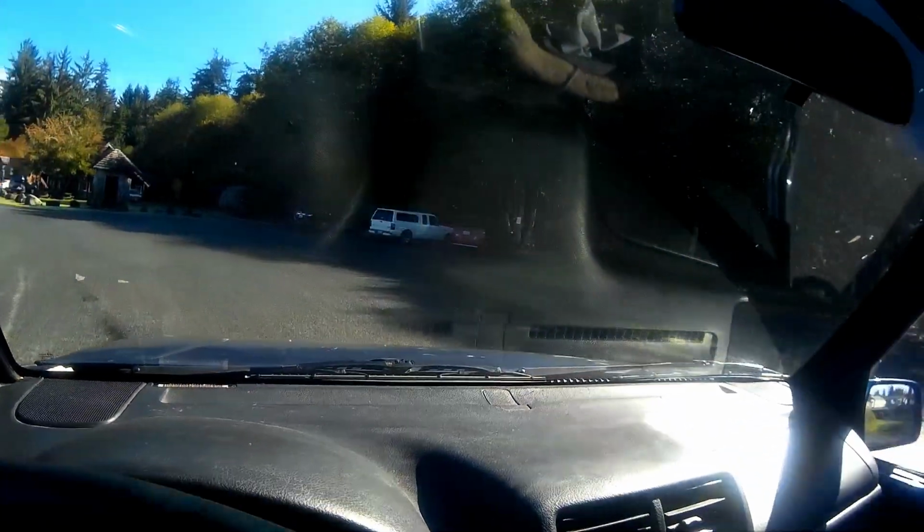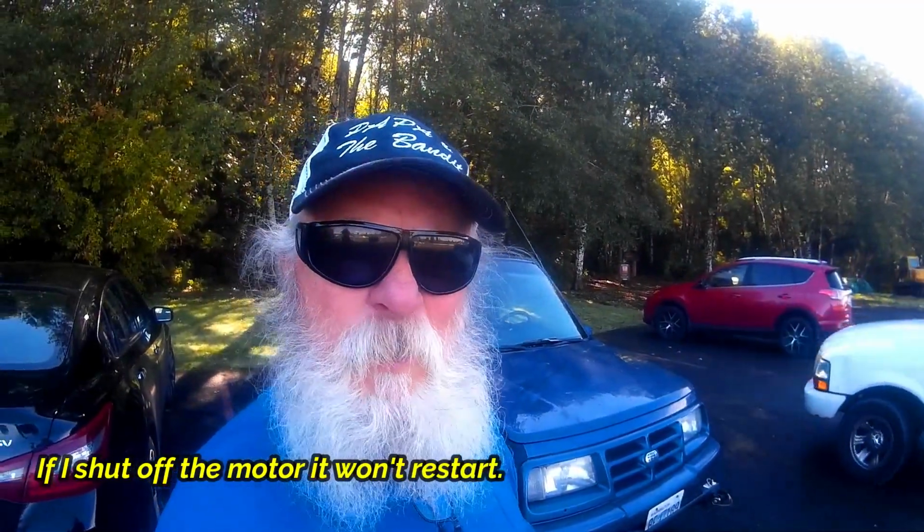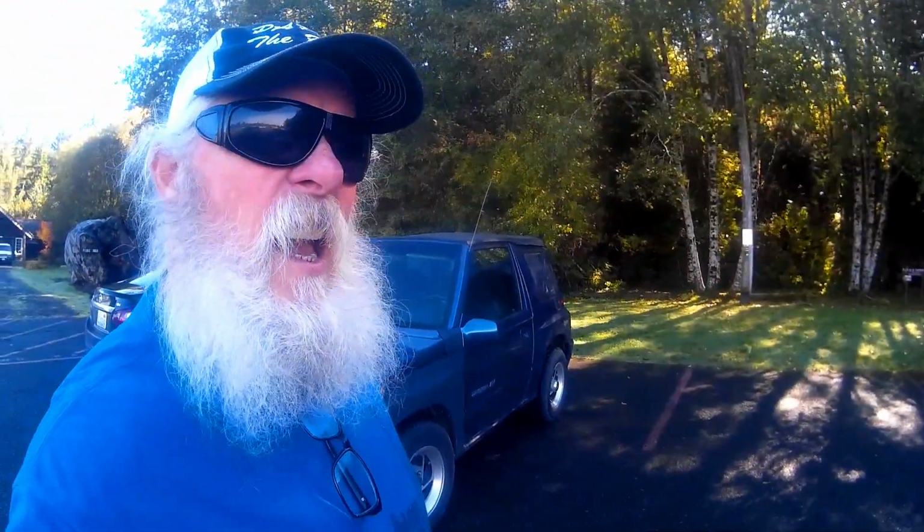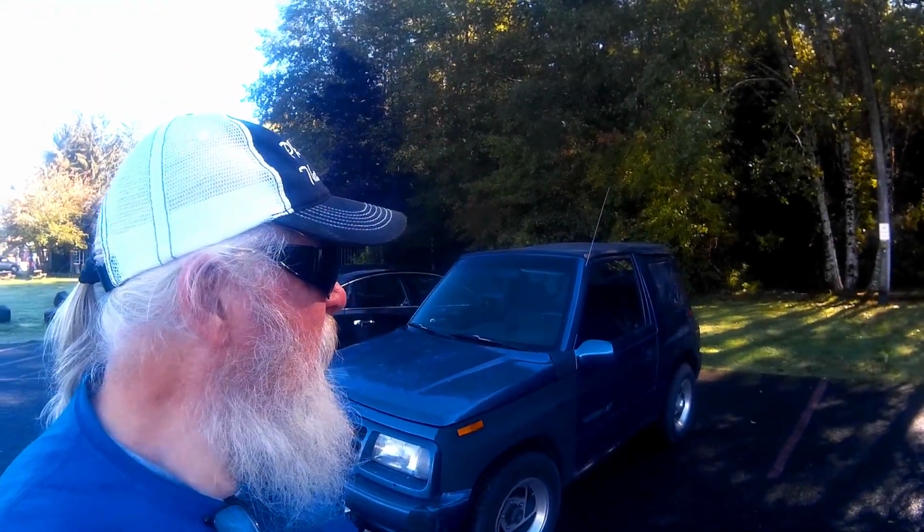So this is the Forks Timber Museum. Having more car troubles, so right now what I've done is I've pulled the keys out of the car, locked the doors when I'm away from it, and let the car idle. Hopefully it won't die, and I hope I can figure out soon what's wrong with it and get it repaired.